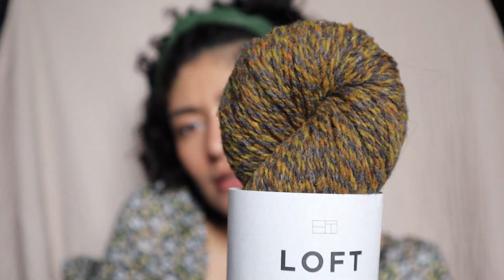Huh, it doesn't say. It doesn't feel like a 100-gram ball or skein. So yeah, I think it's probably 50 grams. Do I have my scale with me? No, I don't have my scale with me to confirm that, but this is the color. They only had it in worsted weight before.